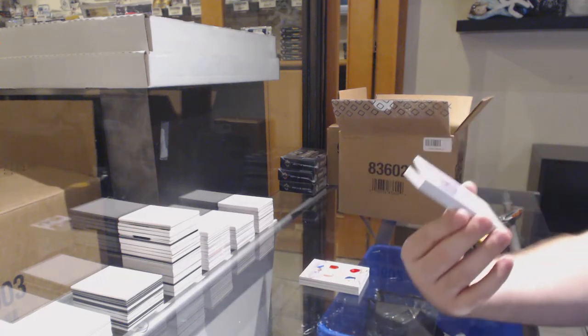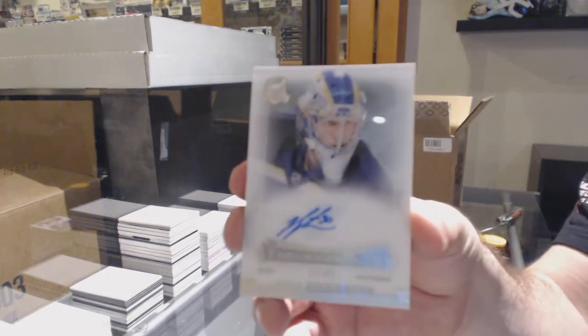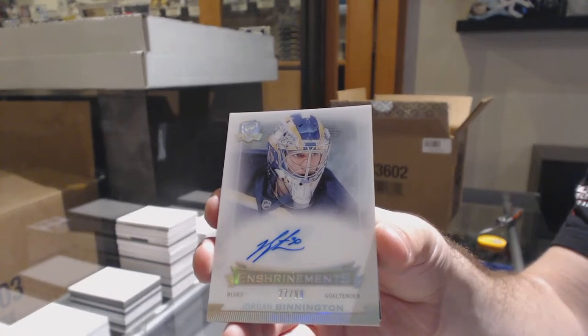Number to 99, Enshrinements auto, Jordan Binnington.